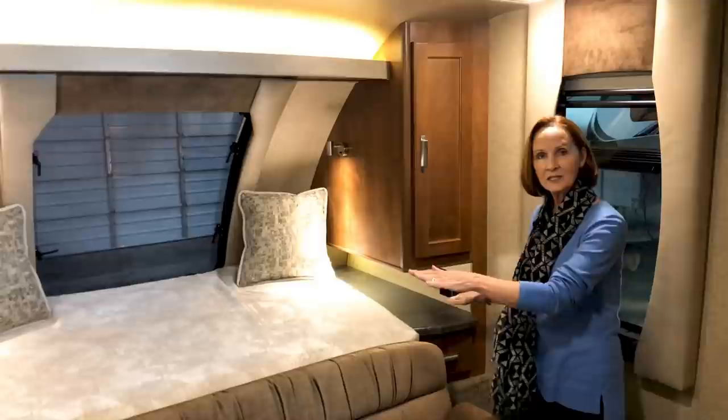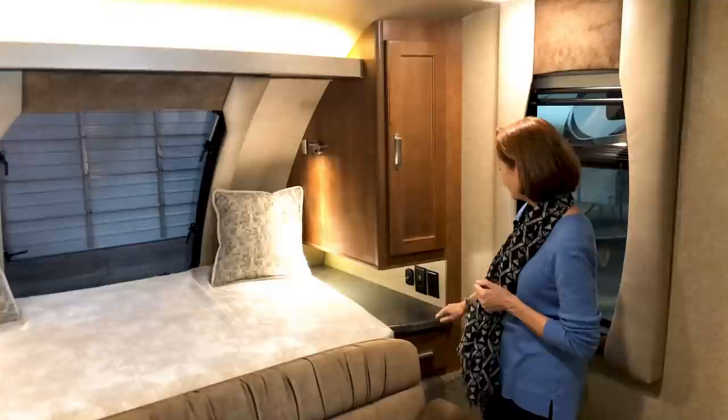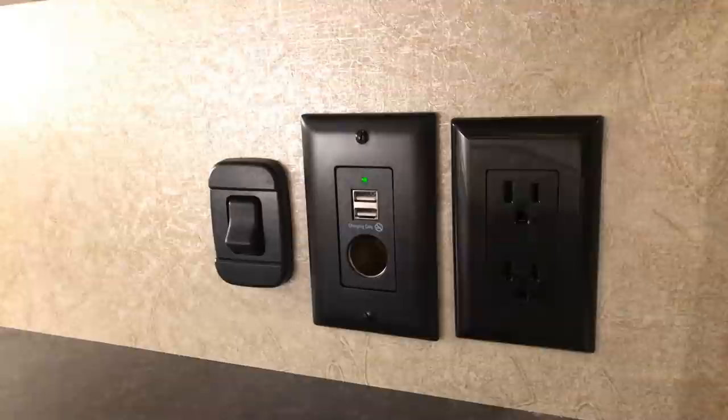So it's a great way to not only have a nightlight, but be able to see your book, your glasses, whatever you set on the counter next to the bed at night. The switch to turn those nightlights on and off is right here. So easy to use that as the last light that you turn off.